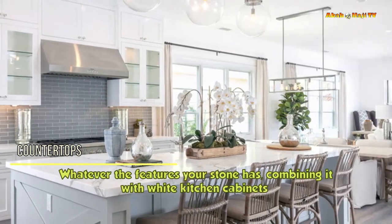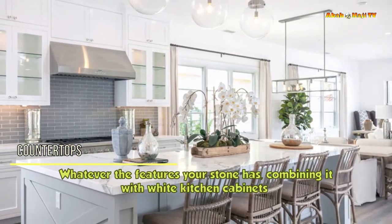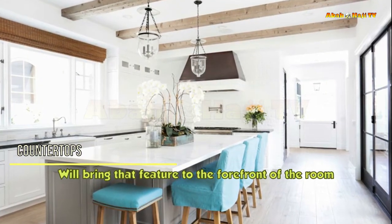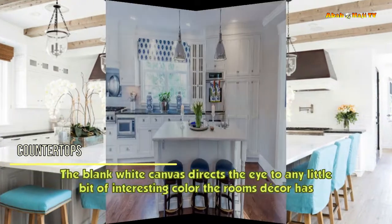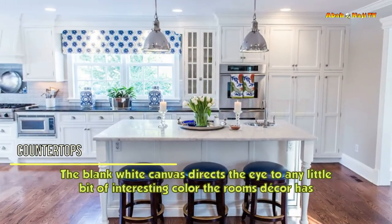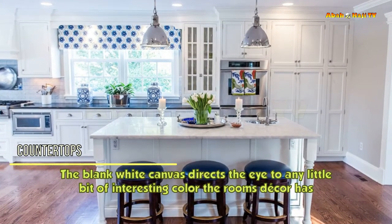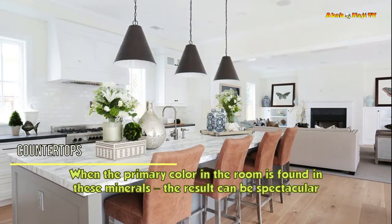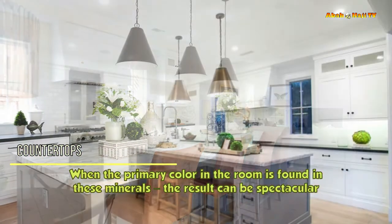Whatever the features your stone has, combining it with white kitchen cabinets will bring that feature to the forefront of the room. The blank white canvas directs the eye to any little bit of interesting color the room's decor has. When the primary color in the room is found in these minerals, the result can be spectacular.